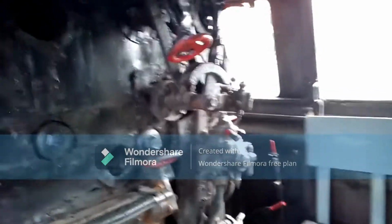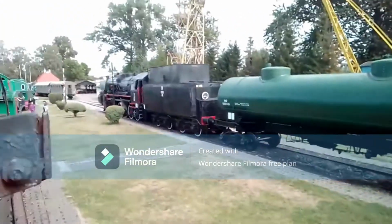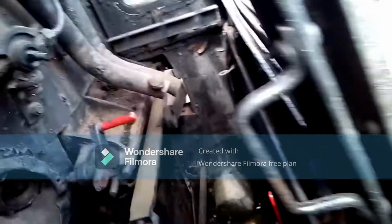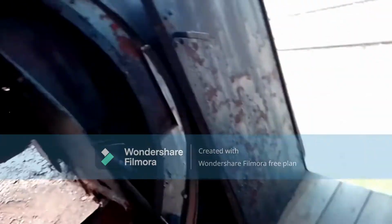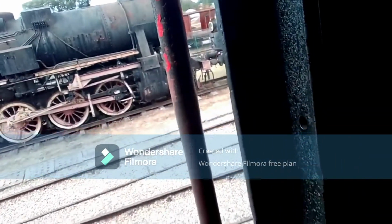So yeah. Okay, so I'm inside the cab of the TY-45 engine. Very cool. So I can see a glimpse of the TY-2 engine. Fantastic. Love the TY-45s. And you know, that's actually the first time I'm inside the cab of a TY-45. Okay, so I have explained the history of the TY-45 in my TY-45 history video, I mean, just 1 month ago. Almost 2 months ago, I should say.